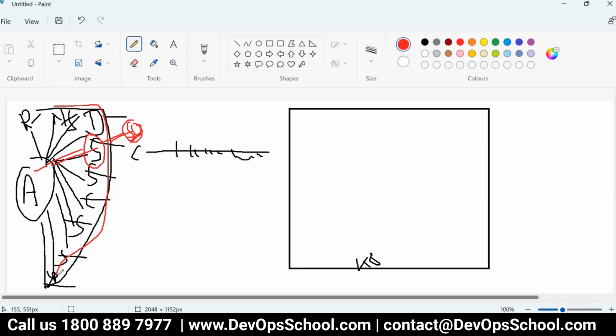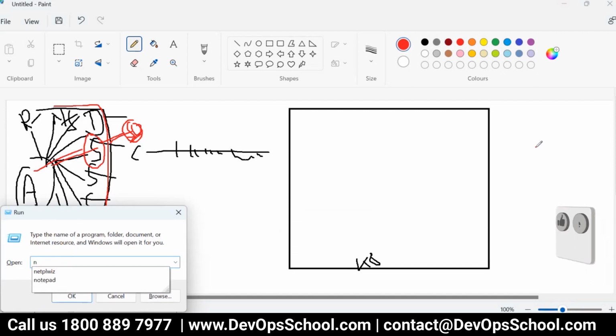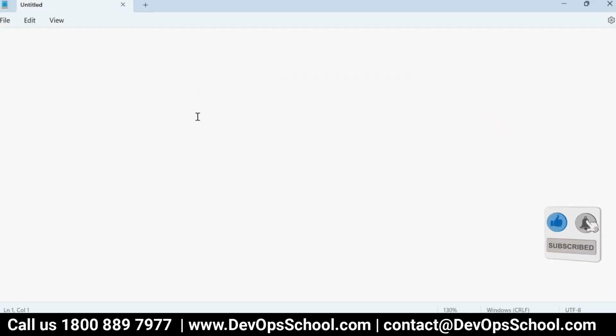I'll put it in a simpler way. Are you aware of AWS or Azure? Yes. So nothing great. What do you do in order to run your one application? Please correlate. You run your application in an EC2 instance. After that, you have an auto scaling group setup. After that, a load balancer is also set up.